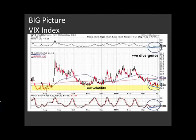But what's quite interesting to note is that on your RSI and on your stochastic, look at that, you've got them both making higher lows, whilst the VIX itself is making a lower low. That is positive divergence, and that is also an early warning that we might be about to see a pickup in volatility in the near term. And that's when you want to buy the VIX, in periods of low volatility.